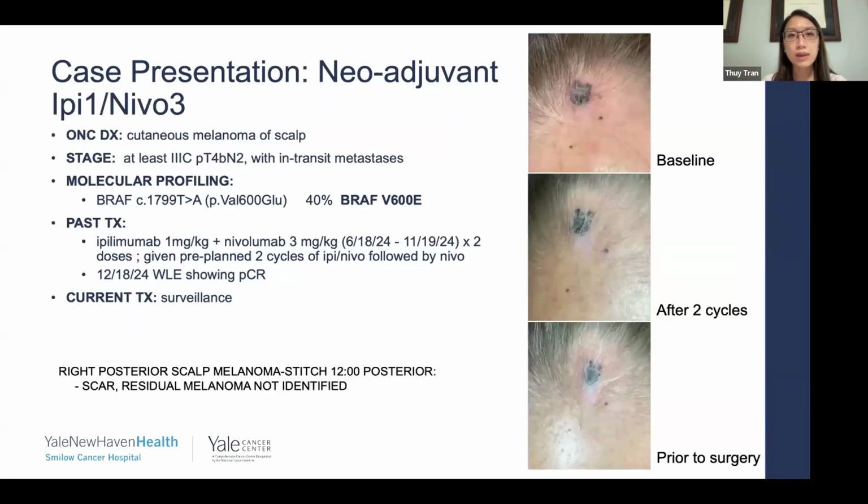The second case example I wanted to highlight follows more closely the NADINA trial. So here, we tried IPI-1 and NIVO3 instead. So this is a gentleman with cutaneous melanoma of the scalp, and you can see his picture at baseline with those multiple in-transit lesions adjacent to that. He actually had a 3rd one that was biopsied to demonstrate and verify in-transit metastases. He also did have a BRAF V600E mutation.